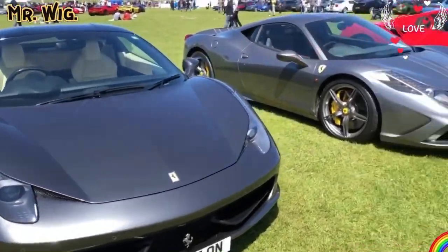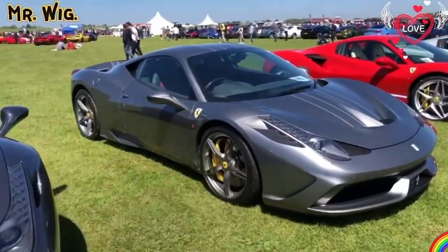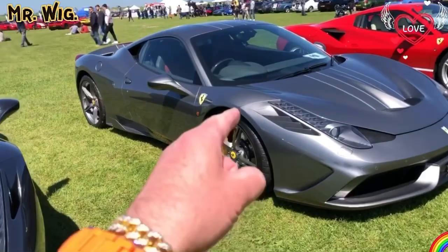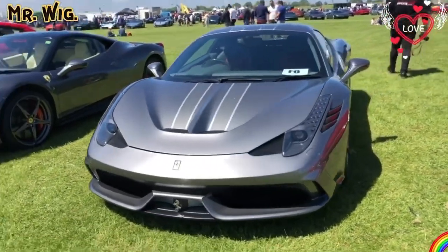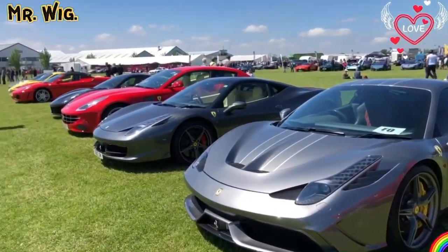It's another beautiful car. There's the Speciale Pista, beautiful limited edition, this car. Really stunning in grey Nardo, that's what I call them. Beautiful. Really stunning.